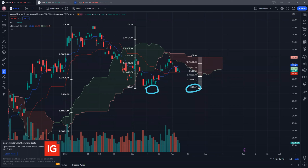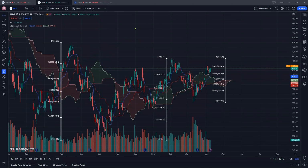That said, if we manage to clear this blue conversion line, this resistance at around 30.80, 30.90 levels, then potentially we may come back to test the cloud resistance once again. And this time, hopefully, we can surpass the cloud resistance to push us further towards $32 or even $33 for KWEB. So let's take a look at SPY.